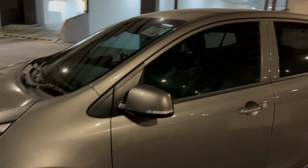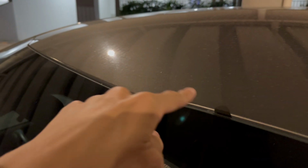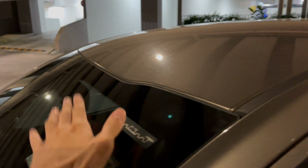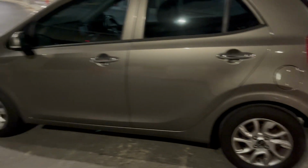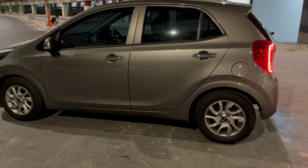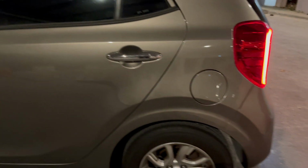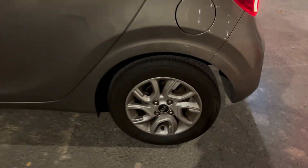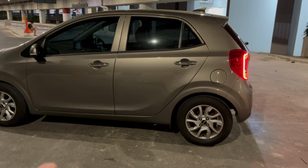One interesting fact about the Kia Picanto is that the front windshield actually has a very unique pattern, signifying a bit of a tiger nose effect. For the rear, although this is an A segment hatchback, Kia doesn't cut costs on the brake system. Even at the back, you get rear disc brakes, which is impressive for this car. So the braking performance is very impressive.